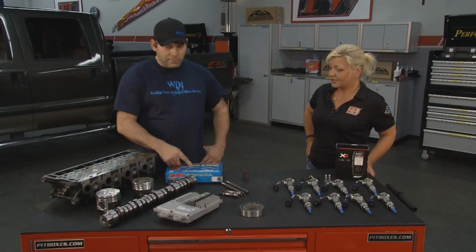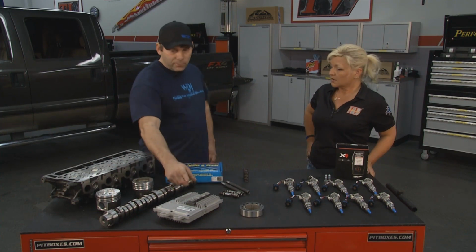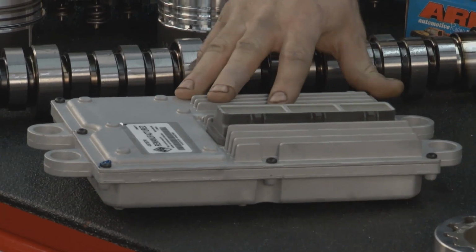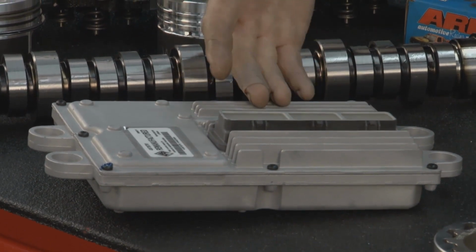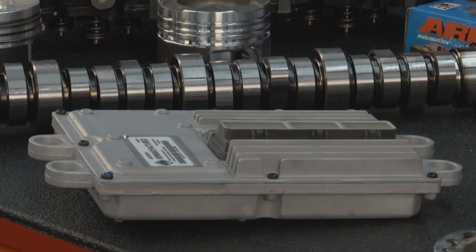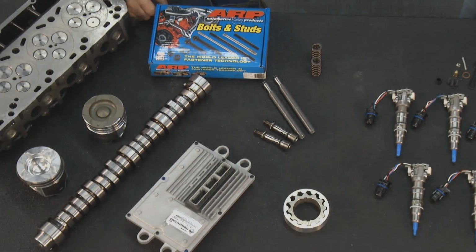And then we do have injector drive tuning. A lot of guys call this the FICM. It's a fuel injection control module. We have full custom tuning for this, and we have these in stock, ready to ship out. You want a stock FICM or you want a custom tune FICM? We got those available, and we have any tune you need.